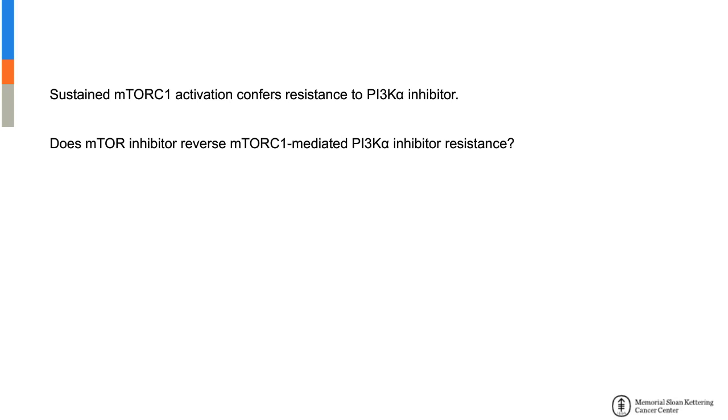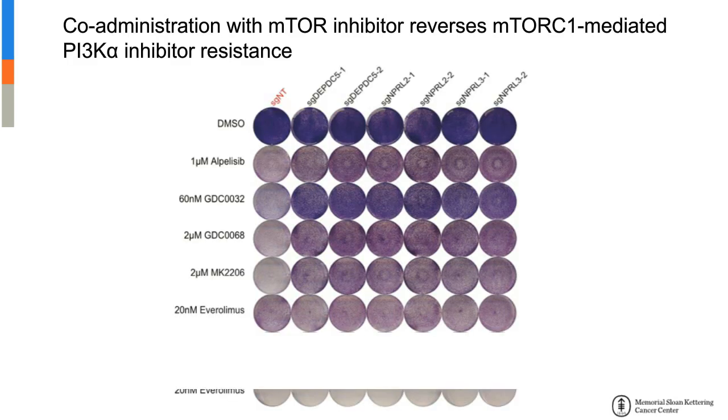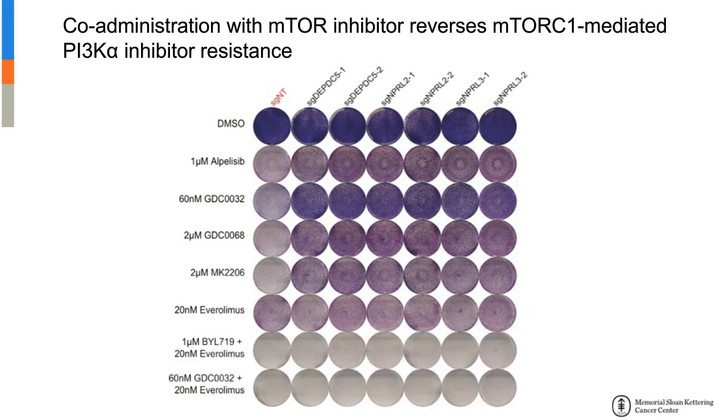To address this, we employed crystal violet-based colony formation assay. Consistent with the previous competition assay, we observed that knockout of each candidate confers resistance to PI3K alpha inhibitor or AKT inhibitor, but not mTOR inhibitor. Most importantly, co-administration with mTOR inhibitor could reverse the resistance to PI3K alpha inhibitor, suggesting an alternative treatment strategy for tumors which developed the TORC1-mediated PI3K alpha inhibitor resistance.